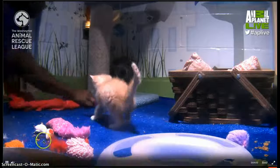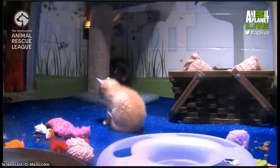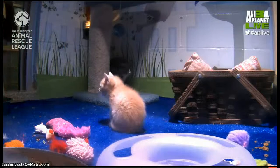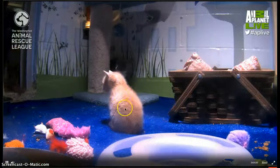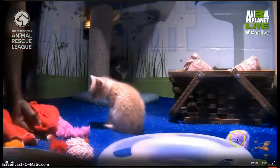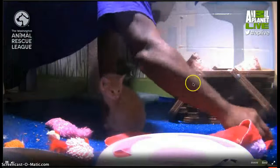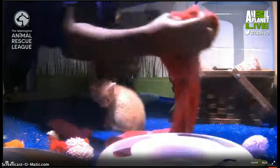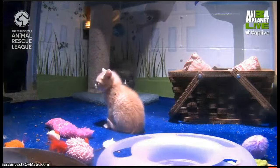And look, there's a guy cleaning up kitty barf, I think. Or poop. Or pee. And then look, in the corner you'll see a kitten. And then right there you'll see a kitten. And then right there you'll see a poof ball. How mean. It's just a poof ball. Oh, I thought it was a hedgehog. Me too, at the moment.